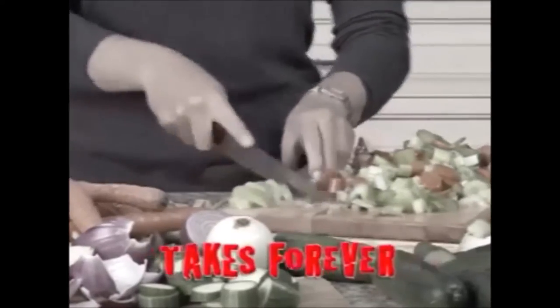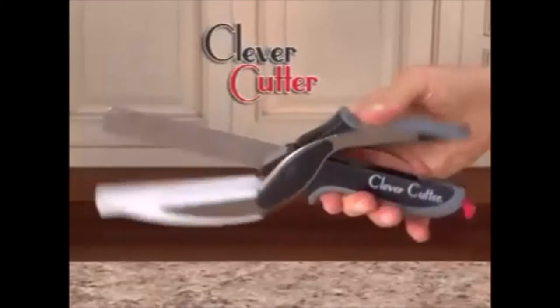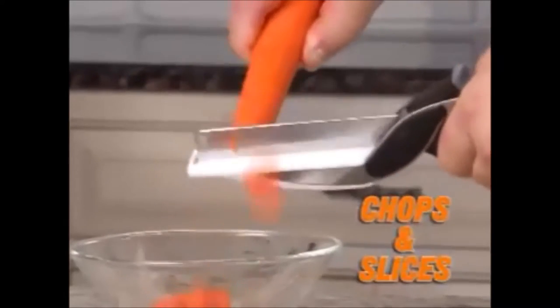Cutting and slicing takes forever. What a mess. And cleanup is a pain. Introducing Clever Cutter, the 2-in-1 knife and cutting board that chops and slices food in seconds.